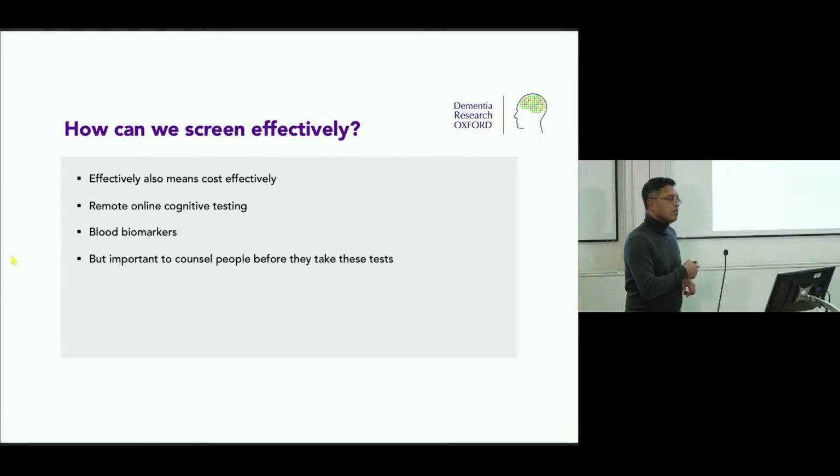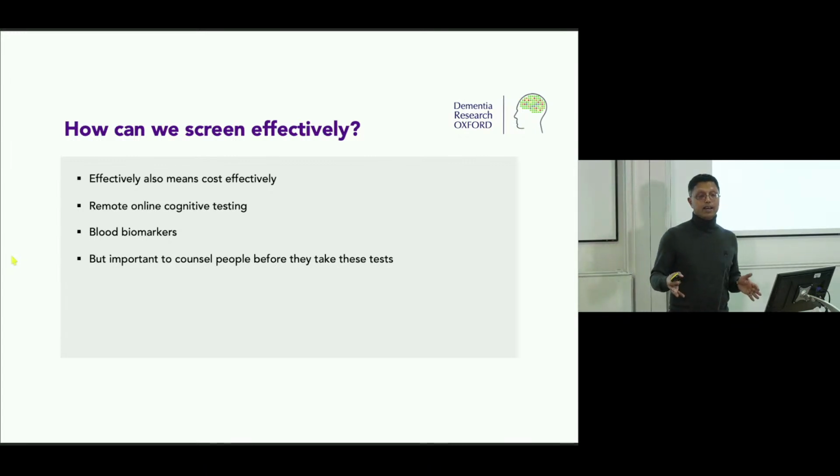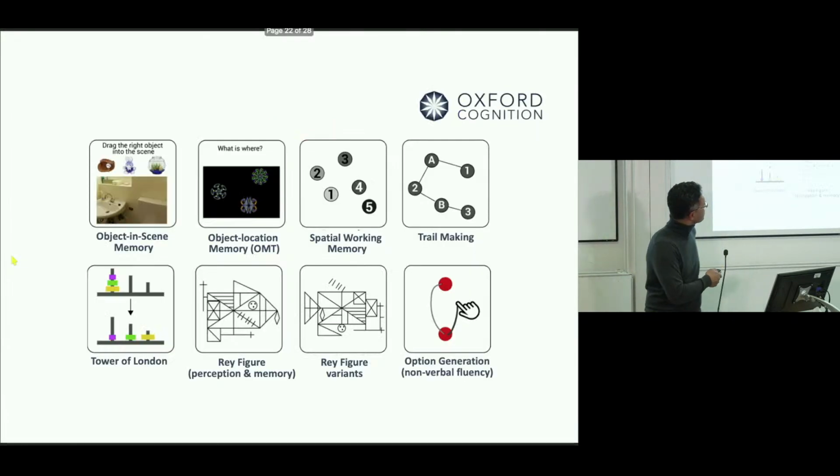But I think it's important to think about how we counsel people before we did that, because it's all very well having the high tech, but what happens if you come back with a positive result? So I think it's much more important in some ways to explain what that would mean before you signed up to do that. It's very important to know what that might mean.